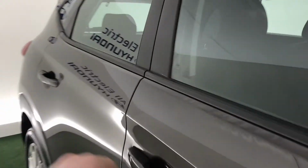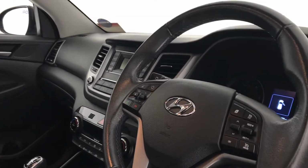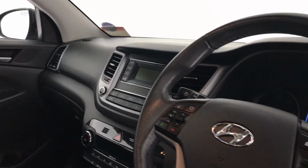Show you the interior. It's a lovely interior, really nice stylish pattern on the seats. It's also lovely and spacious, as you would expect. So this car does come with cruise control as well as Bluetooth connectivity.